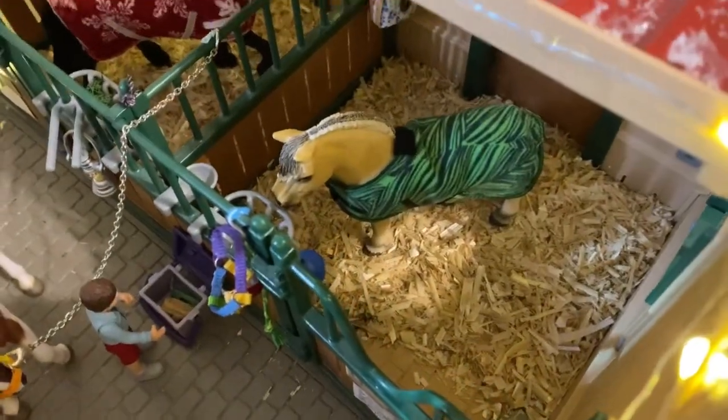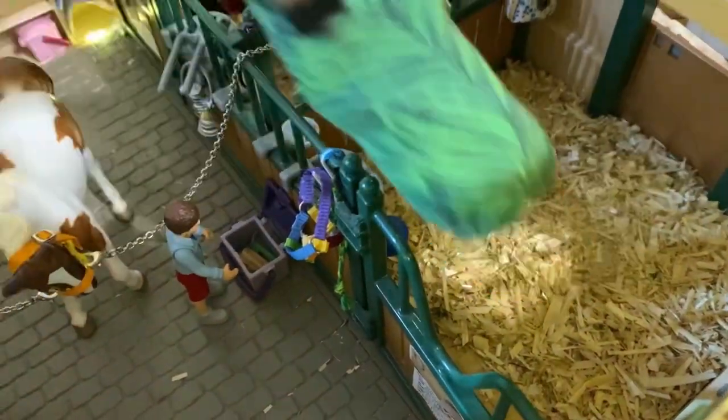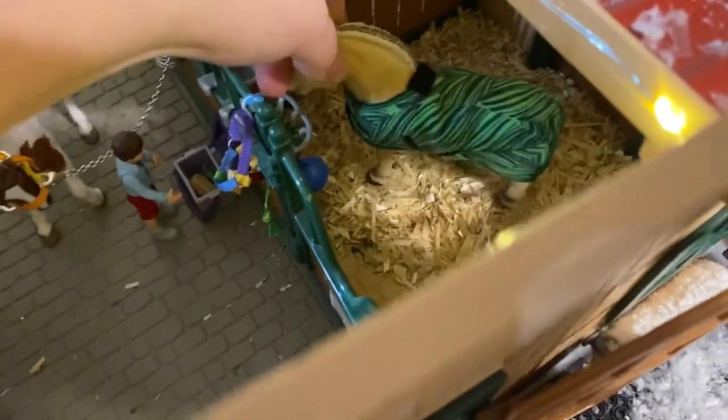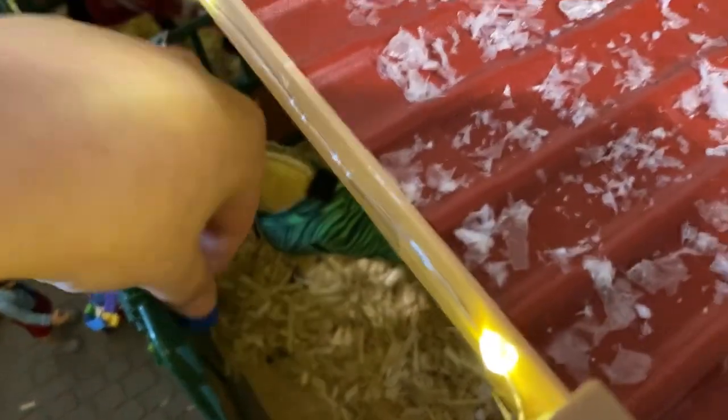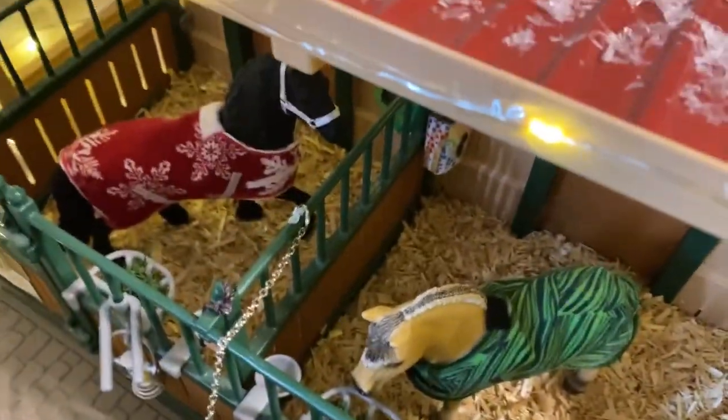So here we have Greendale. He's the retired 2013 Fjord Stallion. He's wearing his little green blanket because his name is Greendale, so he has to wear green. He has a blue Jolly Ball made by Mares and Minis. And he has a miniature hay bag I made for him in the back.